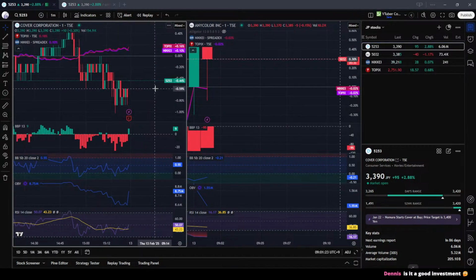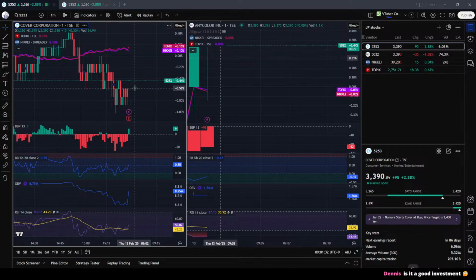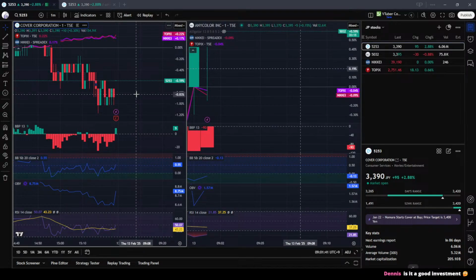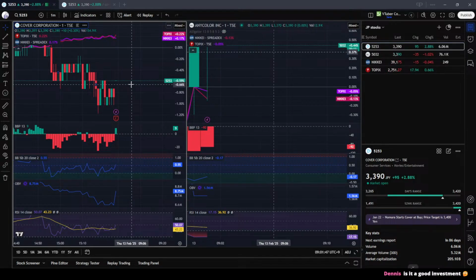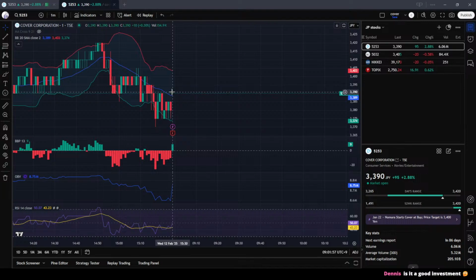I'm actually wondering if they put a halt on their stock, because it has not moved. And it wouldn't be the first time. If there is an unusual amount of volume that kicks off that's larger than 10%, the Tokyo Stock Exchange can put a halt on trading. Let's back out a little bit here, because it has not moved past this first candle. And this first candle is only at 33.90.